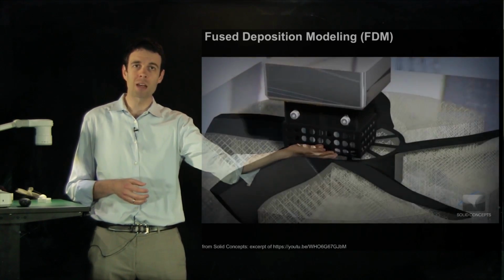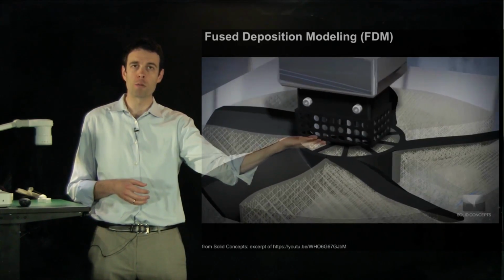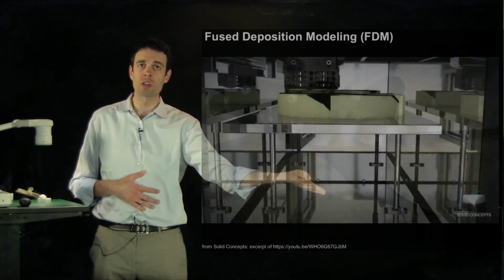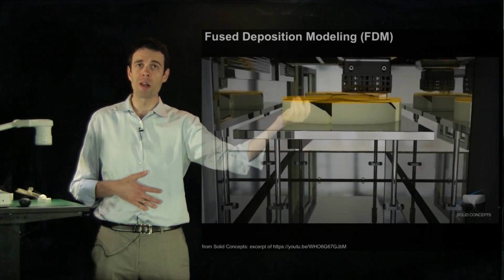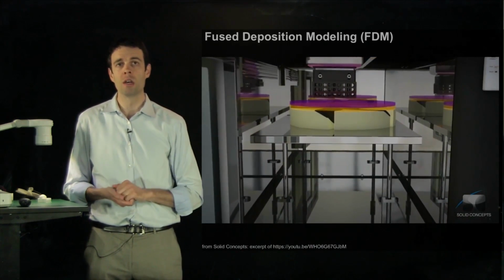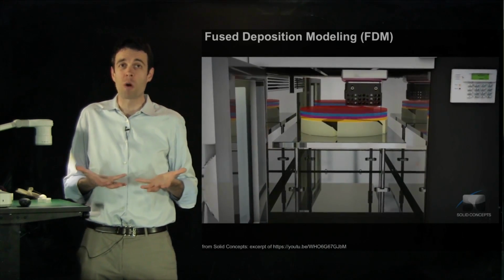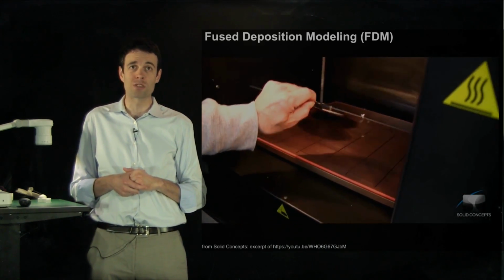Here we're seeing just schematically the print head laying out different materials, and this is printing a turbine wheel type part where the sparse white material is the support and the dense dark material is the part. Clearly you want enough support in the right place to support your part, but if you can print that at a sparse density, you can process the part faster.